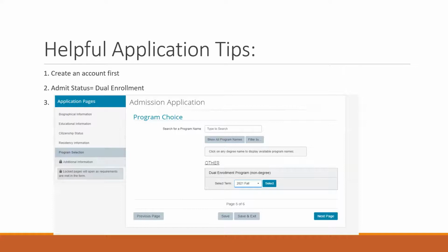The next helpful tip I have for you is under your program choice. A lot of times students will get stuck here and they're unable to successfully submit their application. And the reason for that is here with this blue select button. So after you've chosen your dual enrollment program, you're going to need to select your term, which would be 2022 spring, and then click that select button. What that does is secure your choice and then allow you to navigate to the next page. So those are just some helpful tips to get you through the application process in that quick 5 minutes.